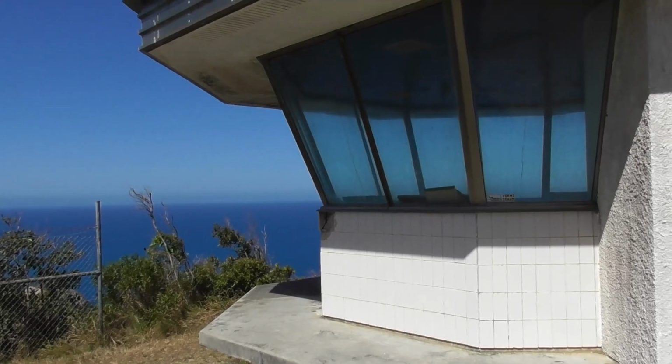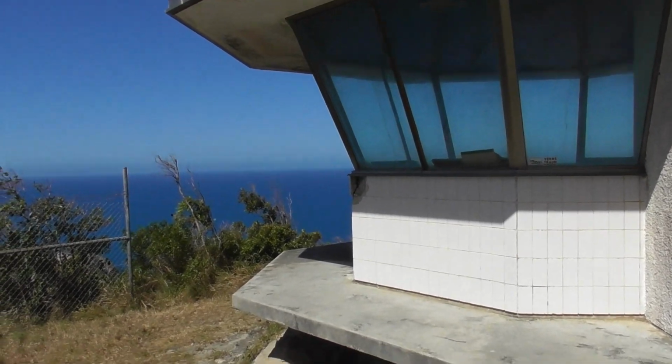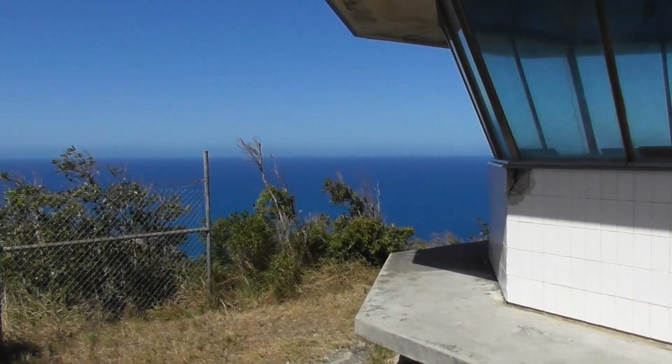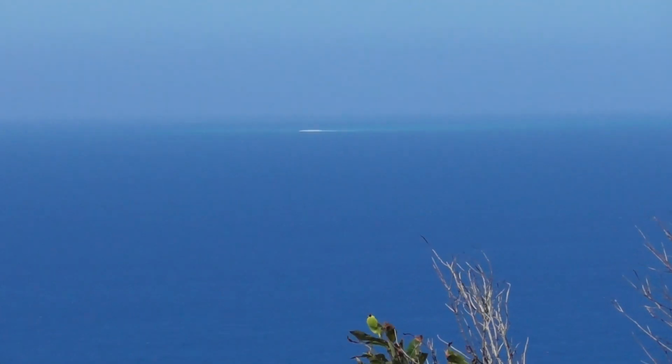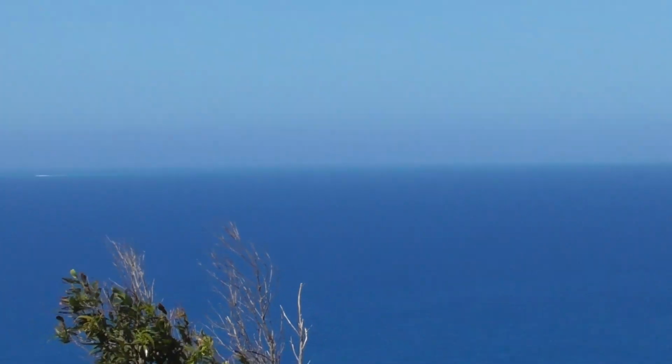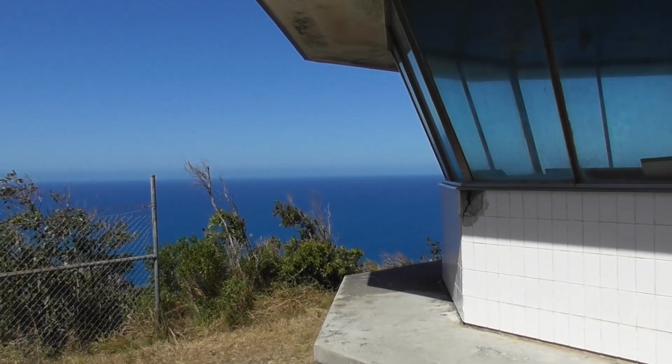The lighthouse here at Fitzroy Island. Just strolled all the way up here, and you can see just how close the Great Barrier Reef now is to the mainland, really. It's not that far away. It's just getting closer and closer as we get closer to the most northern end of Australia.